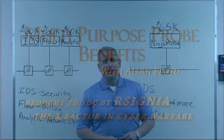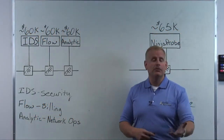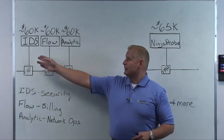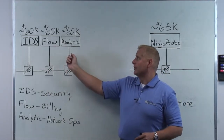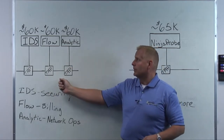Hello, I'm Allan Floyd, and I'm here today to talk to you about a multi-purpose probe and how that can actually be a benefit to you. What we have right here on this diagram is multiple probes out there doing different things with different tap points throughout the network.